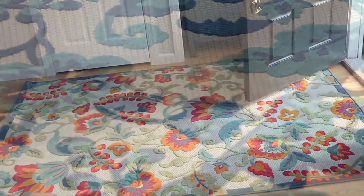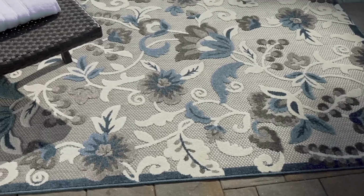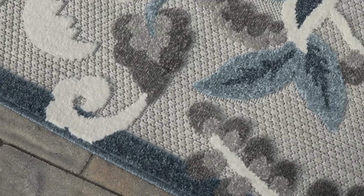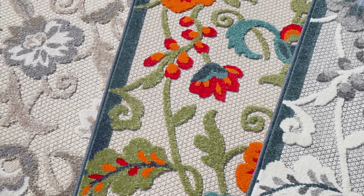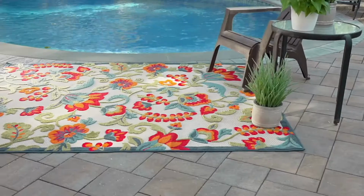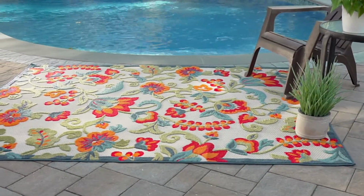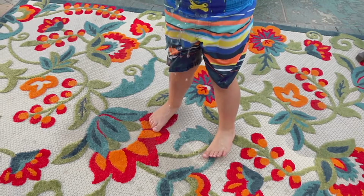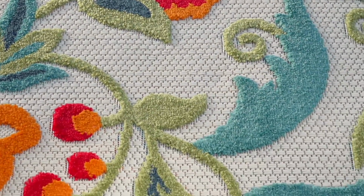Or cover up that old decking, maybe you haven't had a chance to redo it because the price of wood is ridiculous. Put this at your front door, your back door, and leave it out. Dan, I haven't even brought mine in. I've left it out all winter long because it's virtually indestructible and it looks gorgeous.